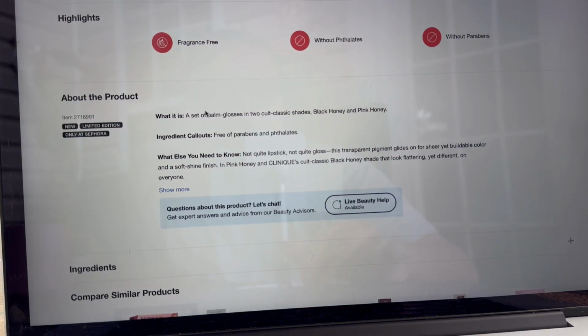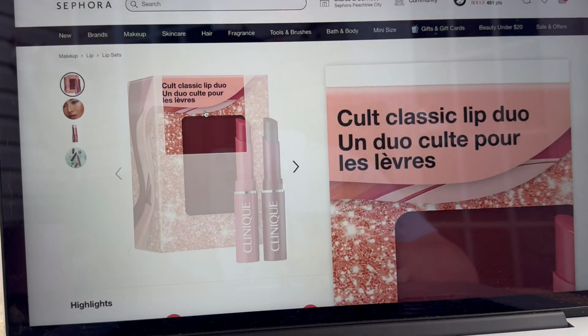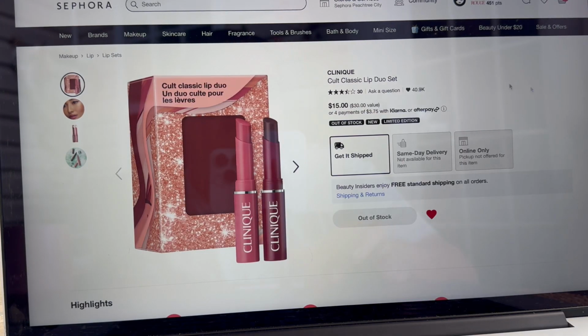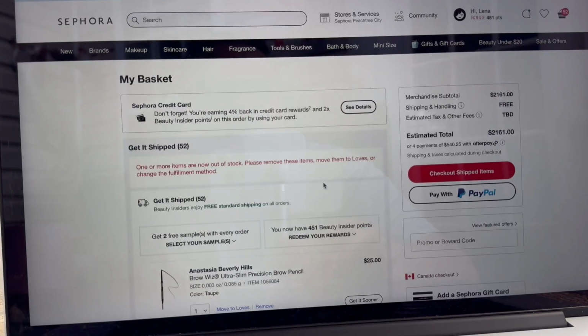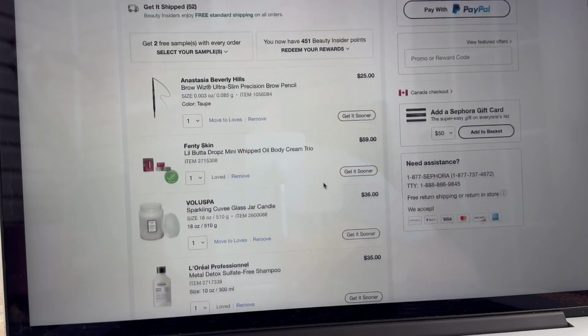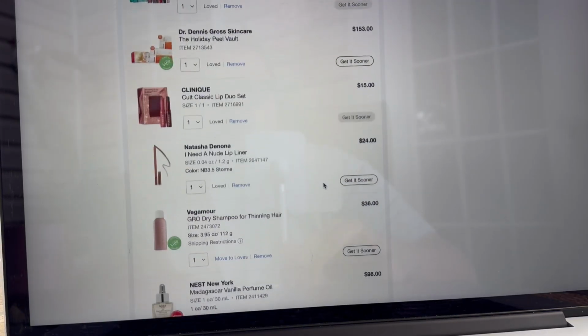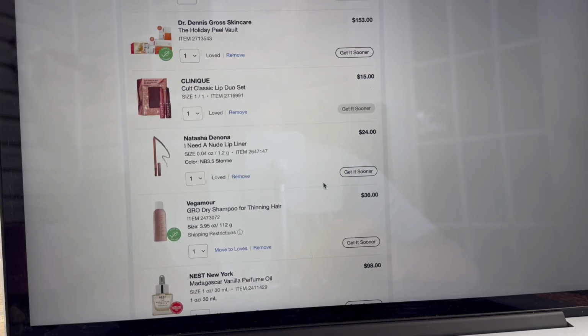it's the Pink Honey and the Classic Black Honey shade, which I used many times, and I had it before, but I want to try that new color, so we'll see. Hopefully I will be able to, because it says it's out of stock, who knows. I might be able to pick up at the local. See, doesn't say it's out of stock on my list.